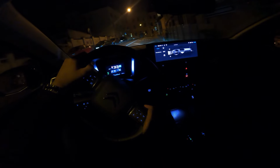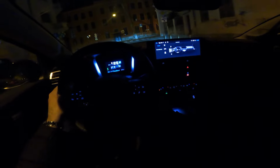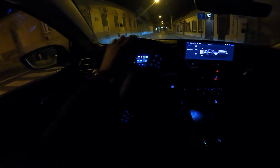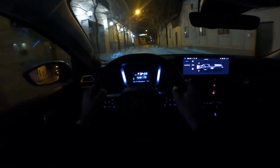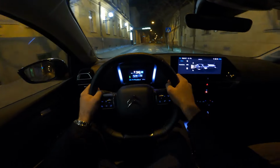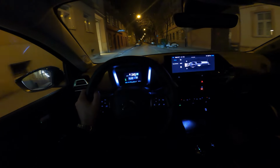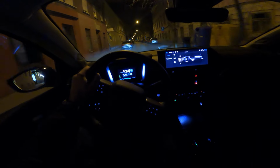And the model in our video is packed with equipment. So we also have the heated seats, which you can adjust by pressing the button here, and also the heated steering wheel, which can be activated in here on your left, right next to the buttons for the head-up display. Now I will let you enjoy the smooth drive in this car.